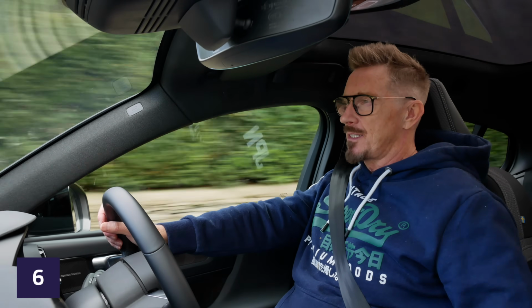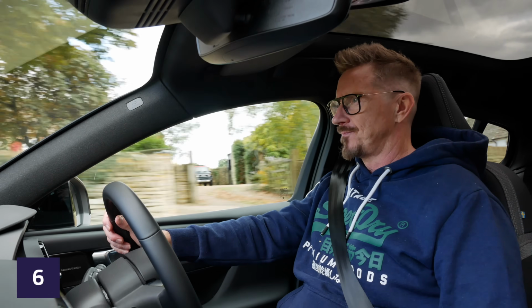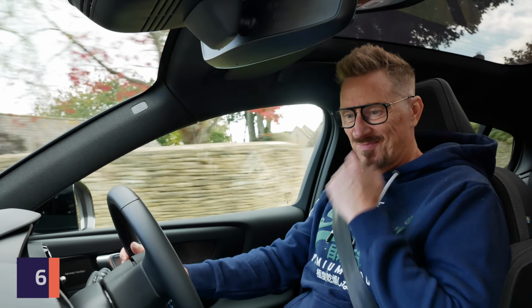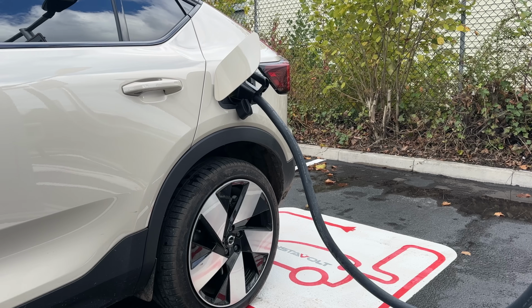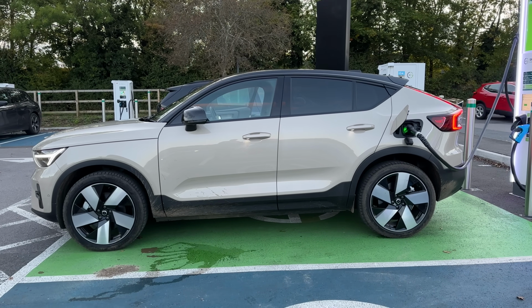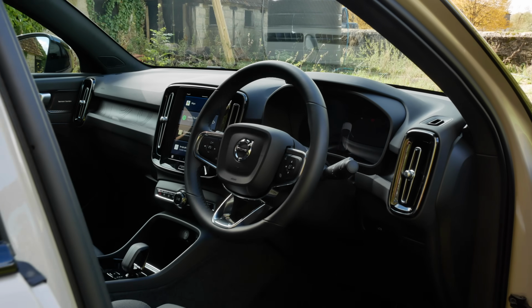Obviously then there is this. Hey Google, show me charging stations. Okay, there's InstaVolt charging station 7.6 miles away. Want to navigate there? Well, if she means the charging station I used earlier, the answer would be no. But they were very nice on the phone and voted the most reliable charging network in the UK, so obviously take my experience with a pinch of salt.